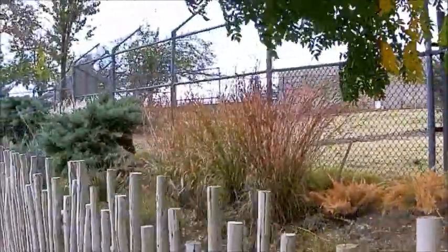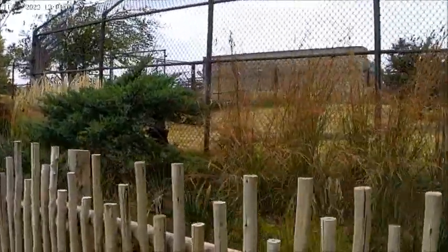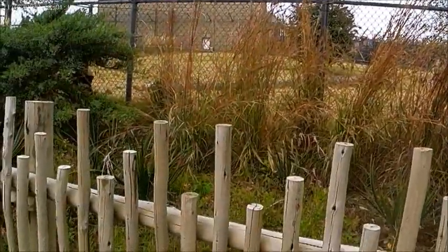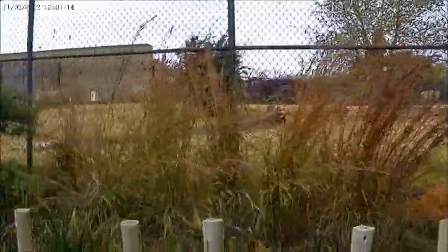The wife is our photographer this morning. I guess it's still morning. Yeah, oh, it's just now noon. It is just now noon.